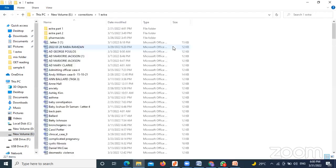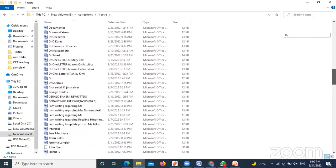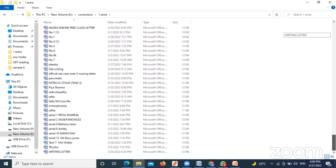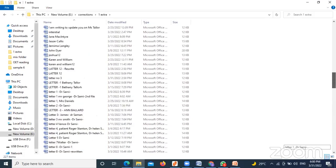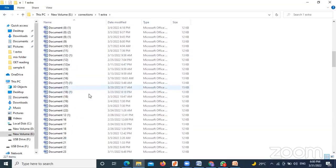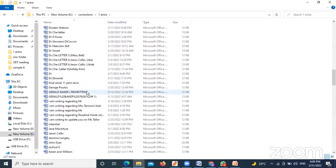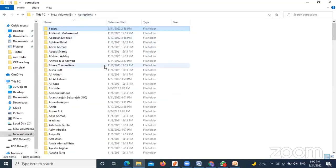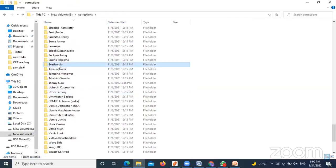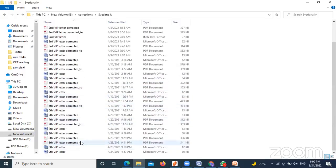Okay, so these are the letters that I have marked in less than 1 month, more than 200 letters that are in the form of Word files. You can see all of these. There are many more that students send me in picture form when I have VIP hybrid class. So I need to copy sentences from these letters to show you. All of these are corrected letters. So I have provided written feedback.